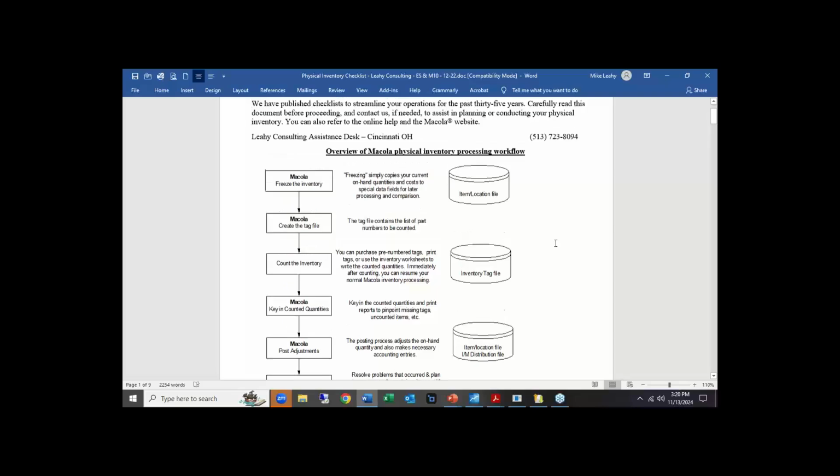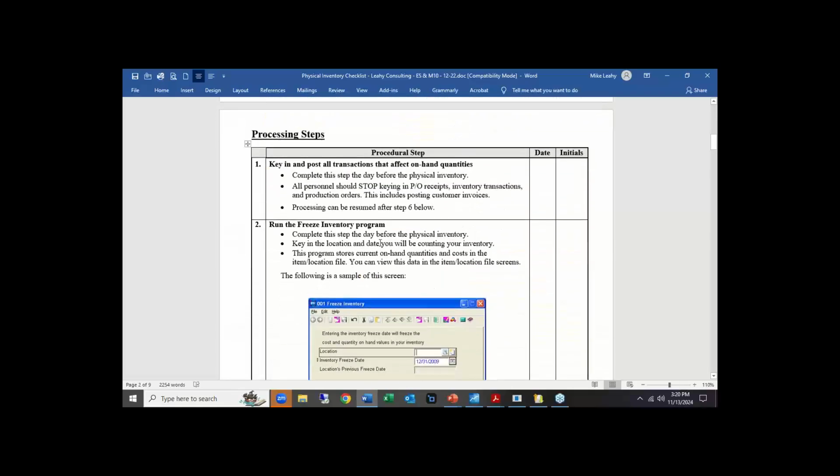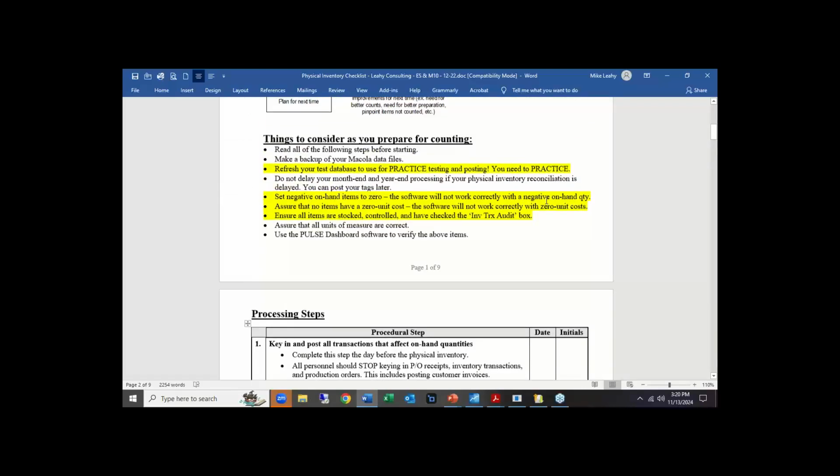This really applies to everybody, whether you're using your own checklist for physical inventory, or you're using our checklist. You have to have some way of determining where you are, what has worked, what steps have been followed, what steps haven't been followed. In this case, each one of these gets signed off and so on. But rather than dig into the details, you don't care about that today. But this is the number one success factor.